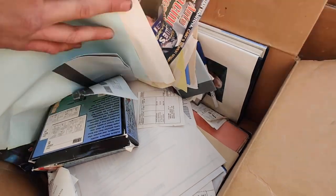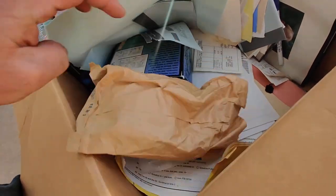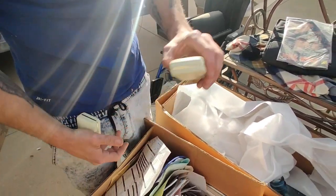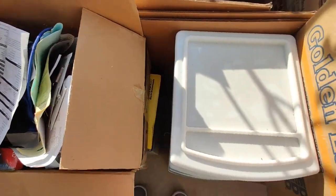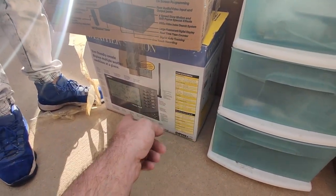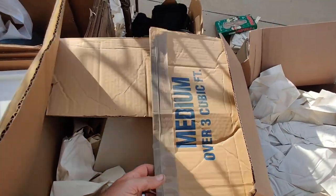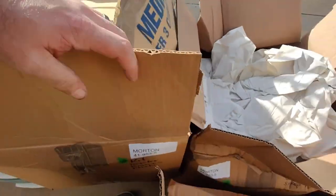Paperwork. What's in that? Oh! Baby. That's the receipts. Just show me the money. Show me the money. Dang it. Oh well. This was brand new in the box. It's a weather station. Really cool. I don't know what it's worth, but it's new in the box. This thing's just chock full of random crap. I call it crap, but it's not. This right here, full of kitchen stuff. This box.